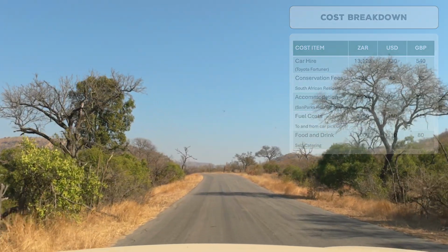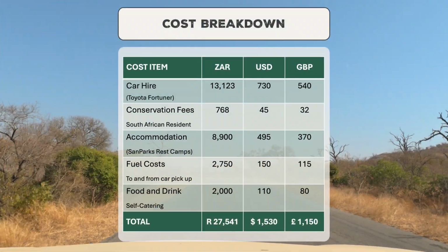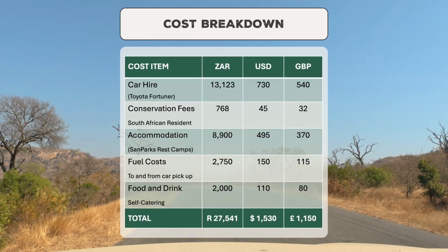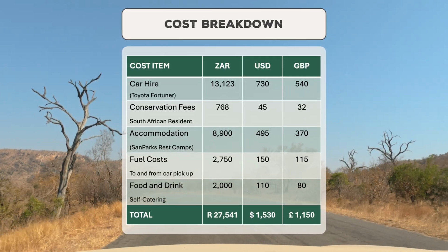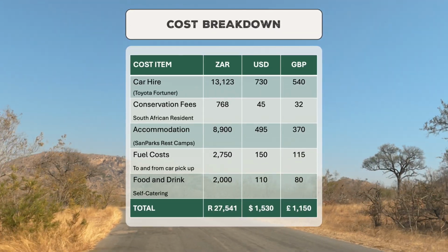And that's the total cost for the entire trip. So for everything, all inclusive, I spent 27,500 Rand, 1,500 US dollars, 1,150 Great British pounds. Bear in mind that was for one traveller.